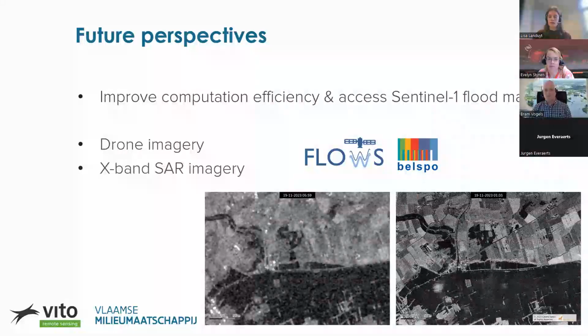But then there's also quite some challenges related to this data type that we want to look into. And we will do that in the context of the FLOWS project, which is a recently approved BELSPO project. So more coming on that in the future.